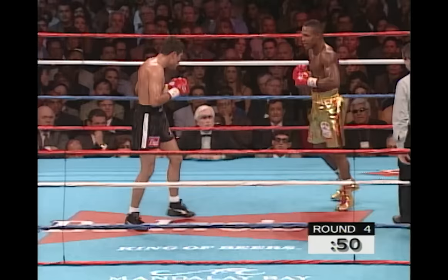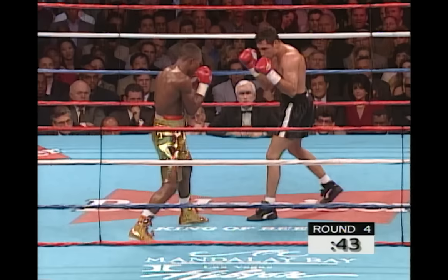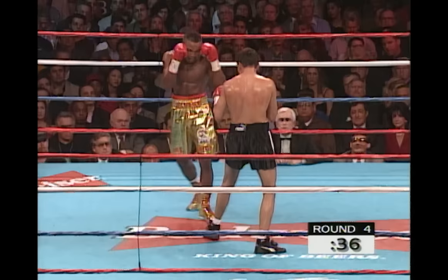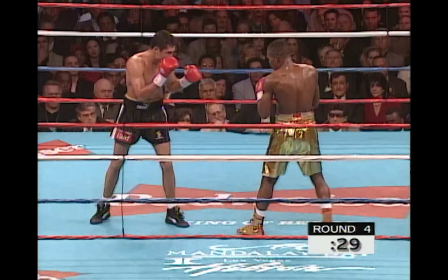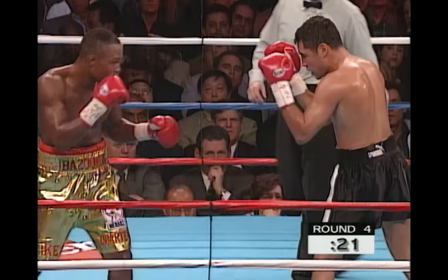Right hand gets into the head of Quartey. This round is there for the taking. Pushing the jabs out there, but both men being very, very careful and very tentative here in round four. De La Hoya tasted two big left hooks from Quartey in the last round. With 20 seconds left, whose round is this? Could be anyone's.